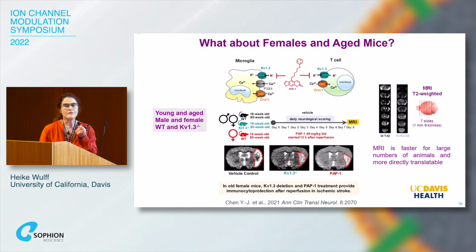What I've shown you so far was done in young male animals. And of course, the question in the stroke field is always, does your treatment also work in females and in aged animals? So we did MCAO in young and aged male and female, wild type and Kv1.3 knockouts. And since we now had a lot of mice and a lot of groups, we switched from immunohistochemistry to T2-weighted MRI for analyzing infarction.